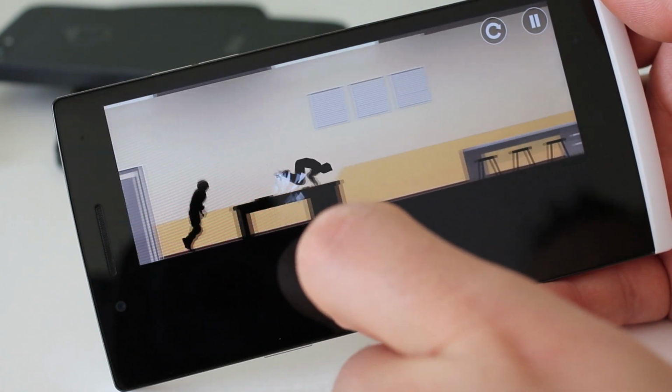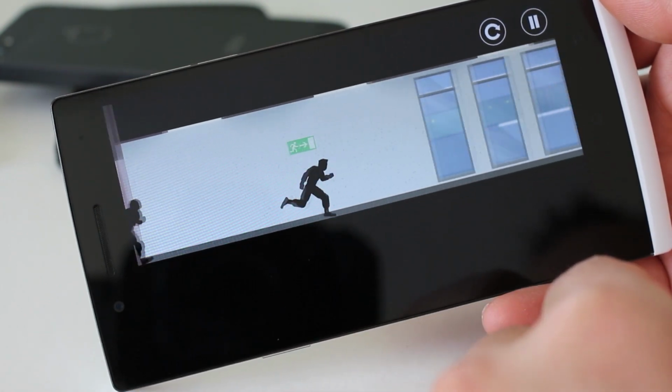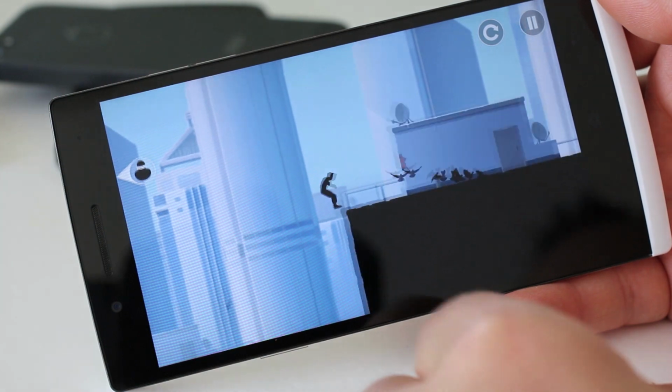It runs the same chipset as some of the leading manufacturers out there. It's not the Snapdragon 600, but it definitely runs good enough. And I don't think you'll have any problems running modern games on it whatsoever.